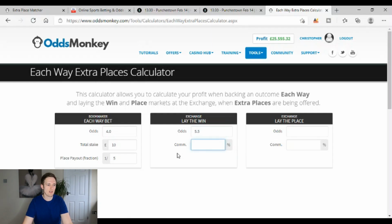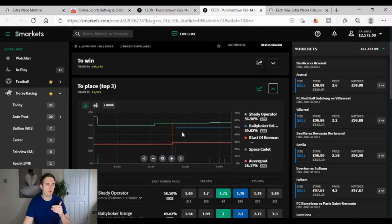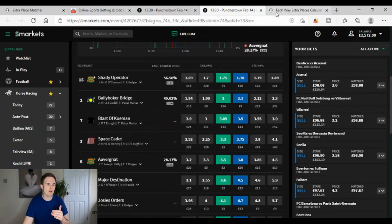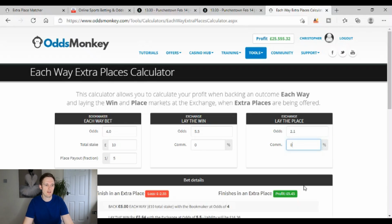Then of course, com just means commission. So how much commission you're paying at your exchange. Now, if you're an OddsMonkey Premium member, you'll actually pay 0% at Smarkets, so you can go ahead and put 0 in there. Then we'd go to our 4th tab along, which remember we've set up as the top 3 place terms. And we would find Ballyboker Bridge's lay the place part is 2.1. And then again, 0% commission.